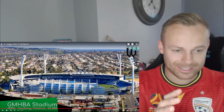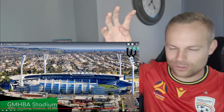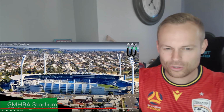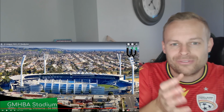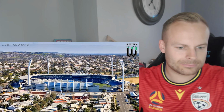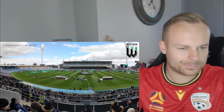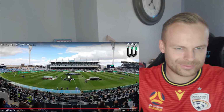And don't get me wrong, I think it's quite cool. You know, almost the cat claws coming across is pretty decent, but I'm not sure about it as an actual stadium, and I don't know why. I can't put my finger on why. GMHBA Stadium is actually the biggest stadium outside of Australia's capital cities, and after multiple renovations in recent years, it's looking pretty flashy. I especially like those floodlight towers.